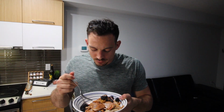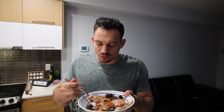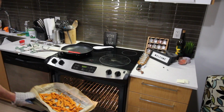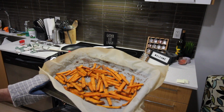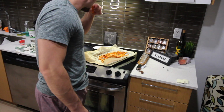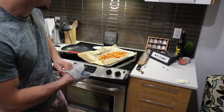I also have to flip the fries because I totally forgot about that. Thank goodness for timers. That's awesome. Would not ever again add a packet of oatmeal. That definitely ruined it. Just gonna let those sit for a little bit. Tastes like sweet potato fries. Awesome, let those crisp up a little bit.